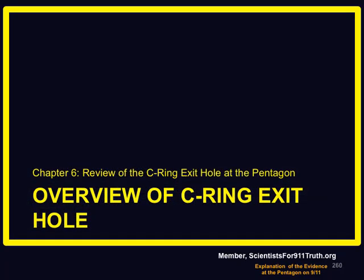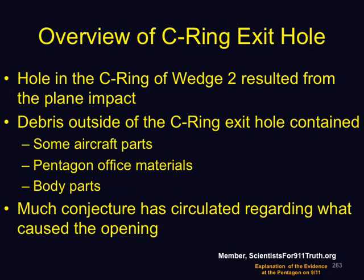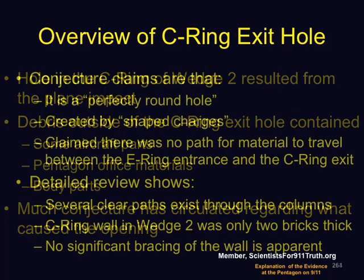Chapter 6, Review of the C-ring exit hole at the Pentagon. The hole in the C-ring, wedge 2, resulted from the plane impact. The debris outside the C-ring exit hole contains some aircraft parts, Pentagon office materials, and body parts. There has been much conjecture about what caused the opening.